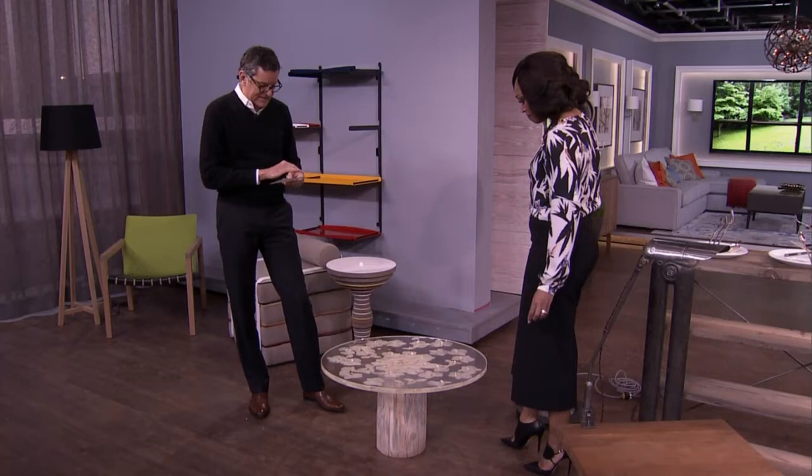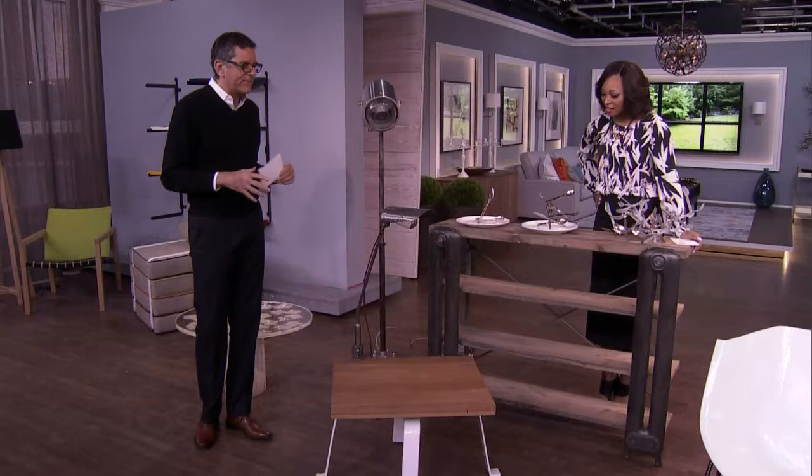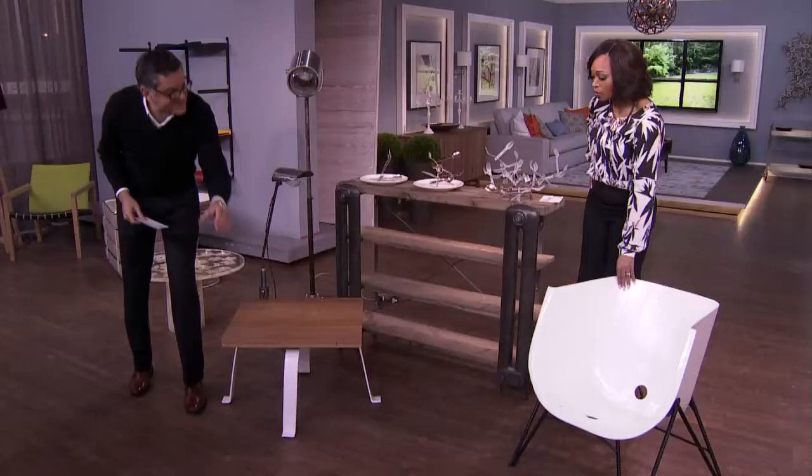Okay, this stuff is so cool. There's a real trend towards the industrial look, great for lofts, great for houses. It's all repurposed. The chair you're looking at over there is a bathtub. Oh, I knew it looked familiar. That's the drain, and where the plumbing would go through. And these strips are cut out of the bathtub to form the base of this.